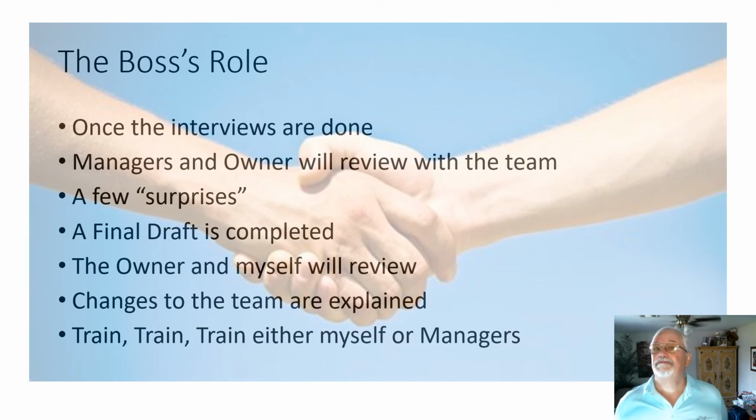There's going to be some surprises everywhere I've ever been. There's always some surprises about what is being done versus what the owner or the manager thinks is being done. And then I'm going to create a final draft of those procedures that I will consider almost finished after we've had all these conversations and all the discussion that we can have.